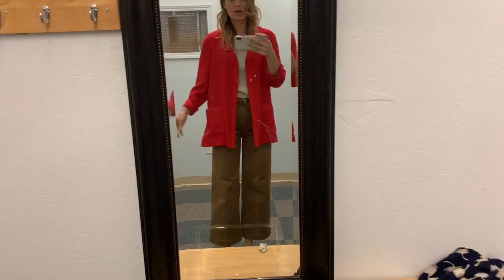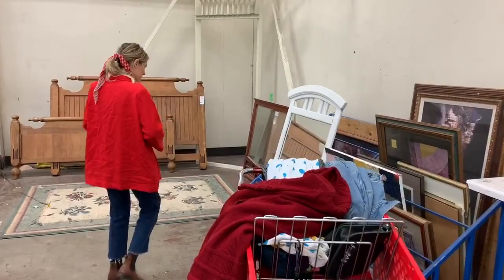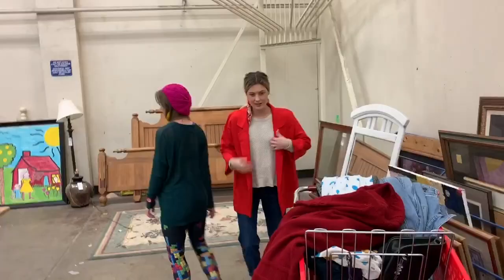Because I got a red blazer in one of my Thrift With Me videos, and then when I got it home, I was like, why did I get this? It's too big for me. So I'm gonna be selling that on my Depop, actually. I'll put a link down below. But this one does fit me better. Yeah, I don't know.